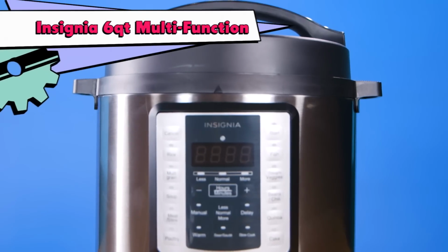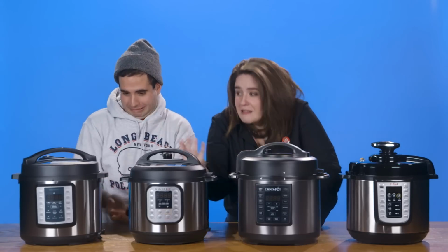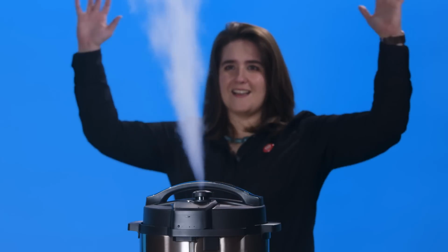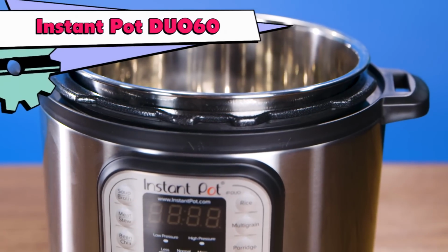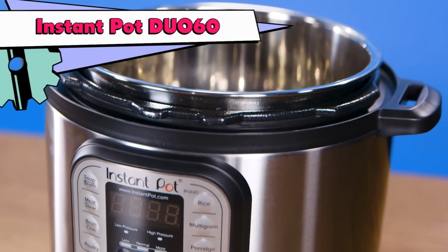So let's talk about the Insignia. Didn't you burn yourself on this one? As a matter of fact, I did burn myself on this one, Ryan. It has one of these small levers that's kind of weird to maneuver. This is the actual pressure valve for the Insignia, and this is the one for the Instant Pot. And this one's kind of weird, and it has this little button, and you kind of have to tip it and run screaming. And also you have to lurk over it because the labels are hard to read. The Instant Pot was just a little larger and easier to read and use. And the labeling on the pot itself, as well as the display, are just nicer too.